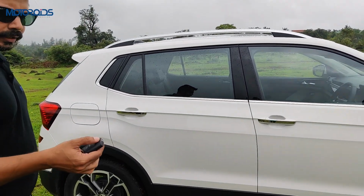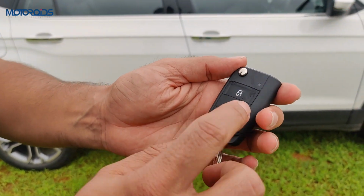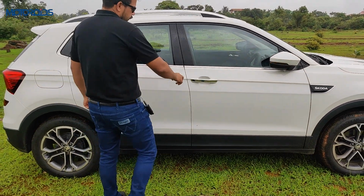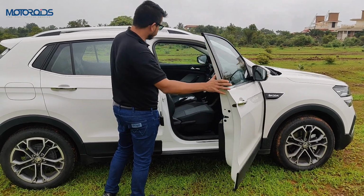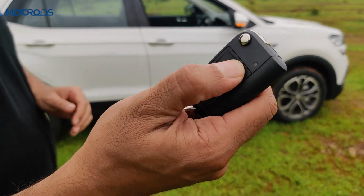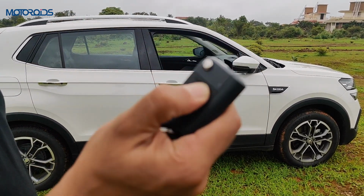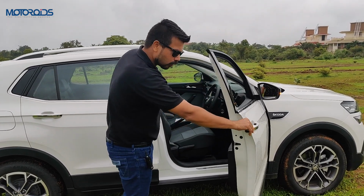Time now to have a look at the key, and it's the familiar Skoda key, a Kessy key with lock, unlock and boot release buttons. And while you won't have to take the key out from your pocket, you will have to press this button to get entry into the cabin. Now, as you would have seen with a few other Skoda cars, when you press the lock button and keep it pressed, the windows roll up, but that feature is not available here. So I guess some cost cutting has happened. Anyway, let's get inside the cabin and see what all features we have.